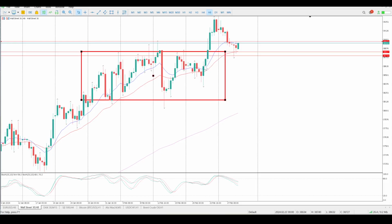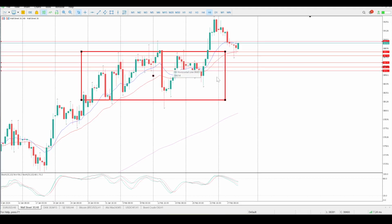So, any move down here, the stronger trade is going to be to buy off any of these levels that are in here. And if I keep adding them, you're going to see how busy the chart's going to get. And we all know from experience that that is a very strong zone of support. And it's only when we start dropping below these weekly lows that we can start thinking about short opportunities.